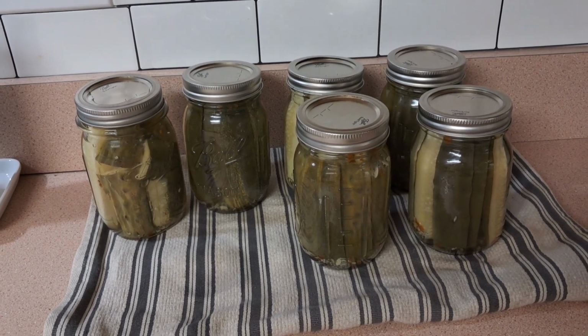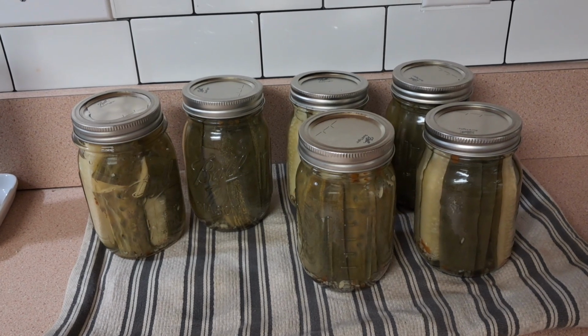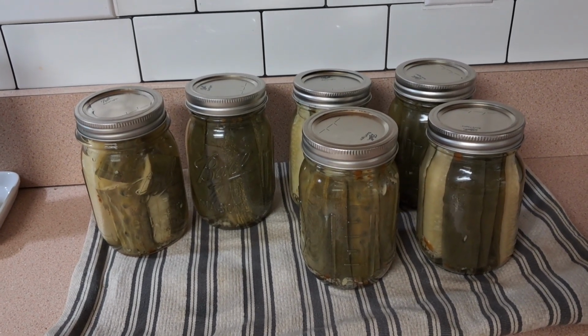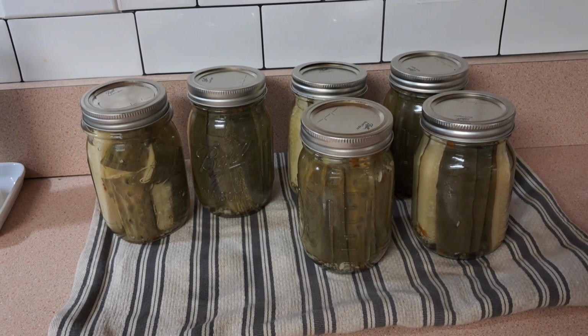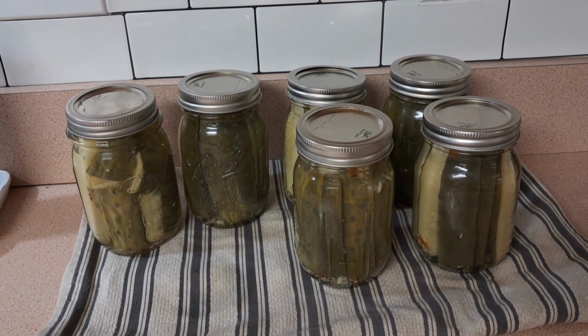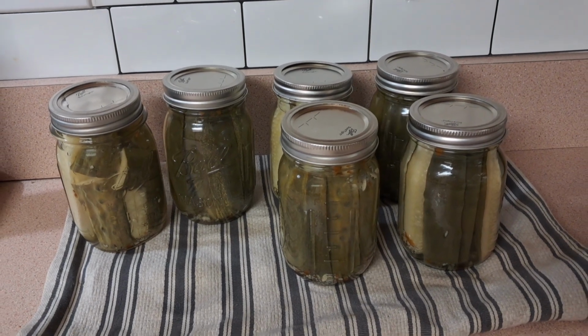When I water bath can, it takes a little longer and it stresses me out thinking that I did something wrong or they're not going to seal. And then they always seal. But I think maybe twice in the last 3 years I've had something not seal. But it does stress you out because there's a difference between pressure canning and water bath canning.